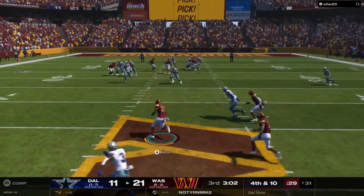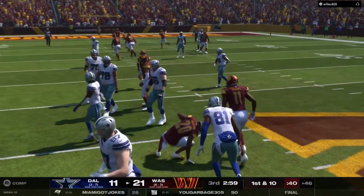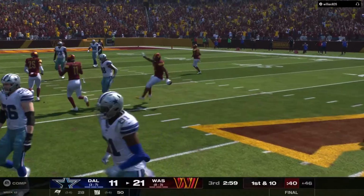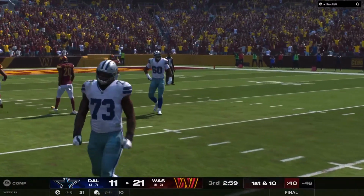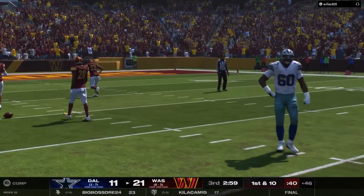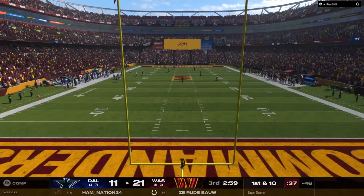Into heavy traffic, and it's intercepted. Picked off by Quan Martin. And they take over. They'll set up shop at the 46-yard line. Intercepted. The Commanders take over first and 10 at the 46-yard line.